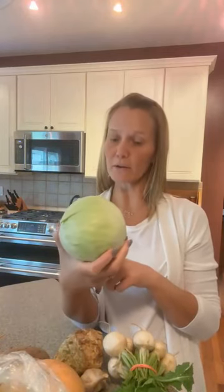Okay, jumping right into this week's share. We have a lot of repeat items from last week and then a couple of new items. So we'll jump right in. We have cabbage. Cabbage gets stored in the fridge just like this. It will last a while.